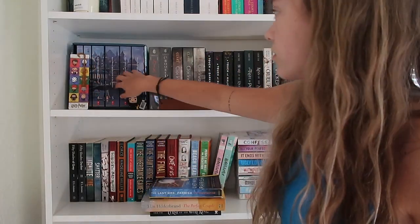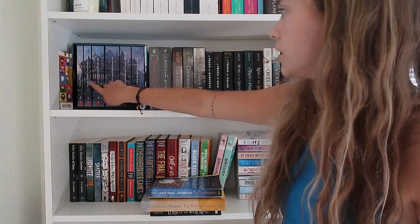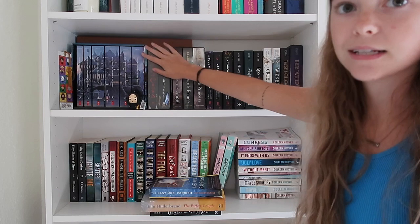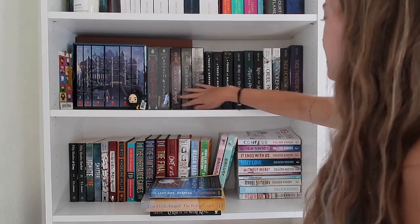Books are obviously way better than the movies, but I have a really fun collection of these, which is really cute. And one's missing because I'm loaning it to my friend, and I doubt that he will even read it, honestly. I think he's not even read any of it yet, but that's my Harry Potter little collection on my bookshelf right there. Next up, we have some more fantasy series.